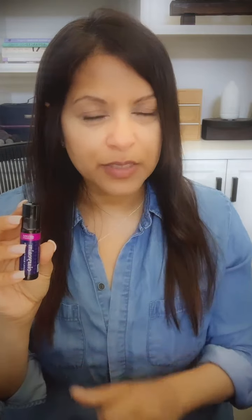Then I have in this, my favorites, is Clary Calm, and I like to mention this because this is our women's monthly blend. I'll tell you something, it doesn't have to be monthly, it can be every day. So this is basically like a hormone balancing, and that all relates to mood management. So Clary Calm, I love this as a perfume. I love the oils in there. There's clary sage in there, and it just is a beautiful aroma.